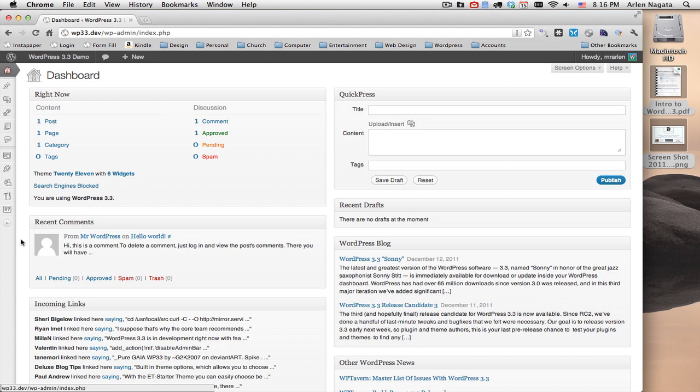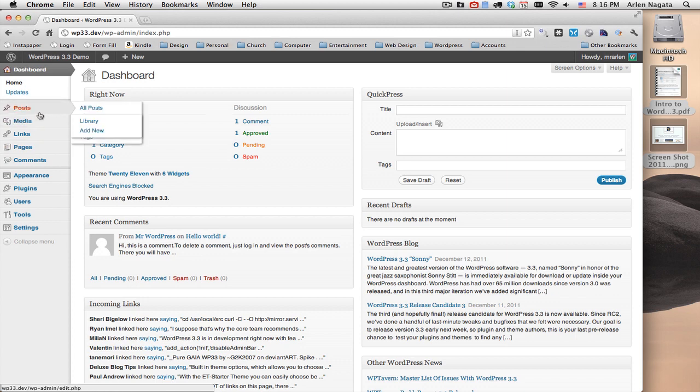So here's a tip. If you're on a laptop or a screen that's very small, you may want to collapse this menu so you can have more room to work. But if you're on a screen with lots of pixels, lots of space, open it up and you'll be able to see what you're working on a little bit better.